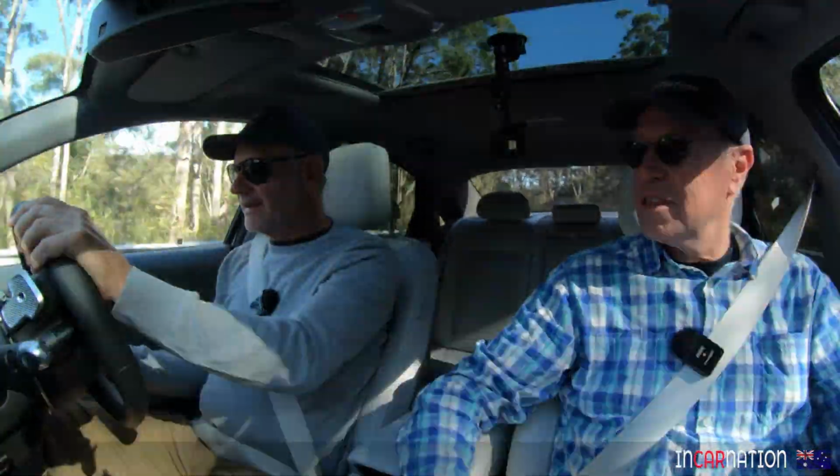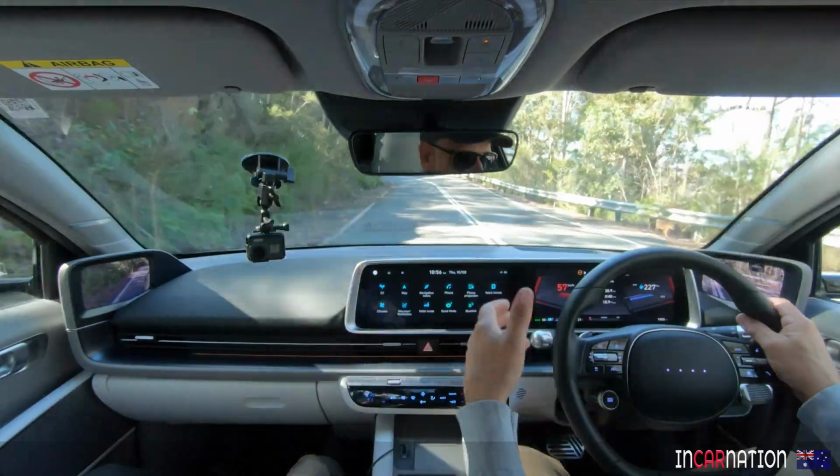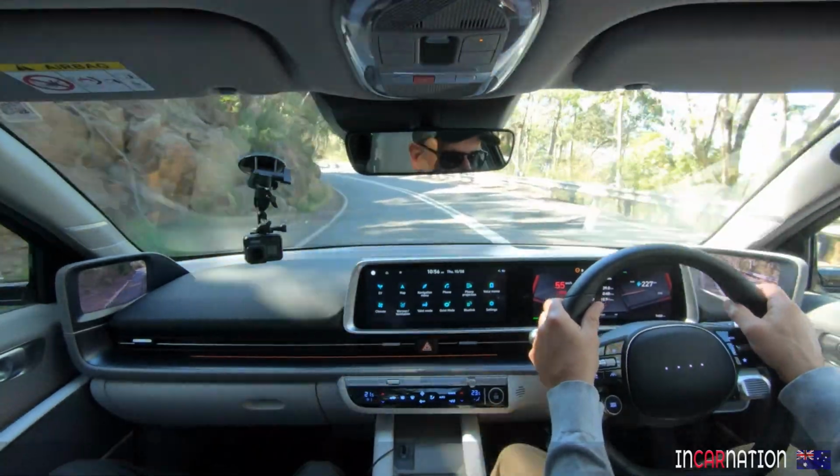Like the last one, the wheel doesn't come close enough. No. Same. Like, it's not bad. The relationship with the steering wheel is good. I've got a pretty good bend in my arm. So the ergonomics, Hyundai have improved that just in very recent times.